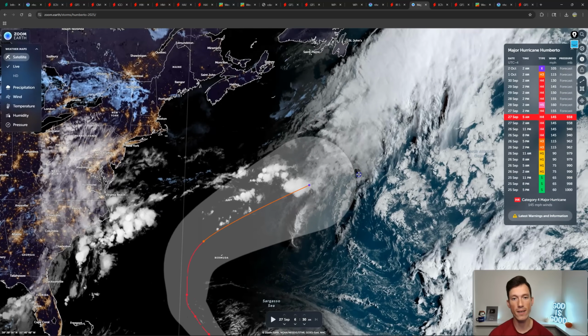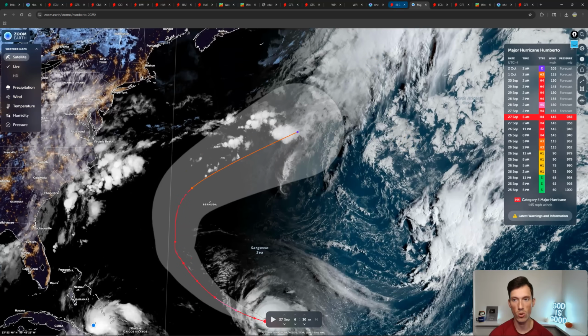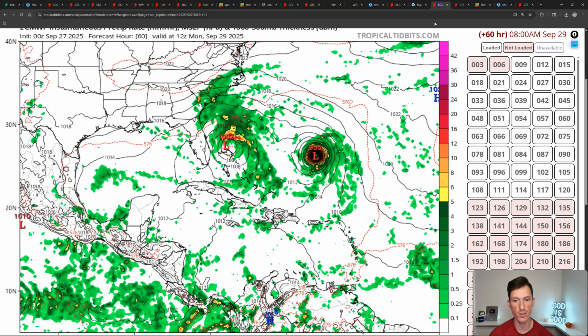Is anybody in Canada in the cone? No. You guys are way up here, so that's why I really haven't mentioned you a whole lot. I do think it'll stay well south of you. And just to show some model runs for you guys in Bermuda, you are that little speck right there.